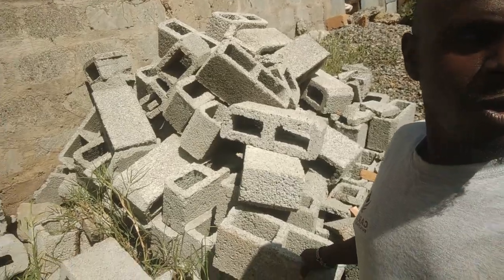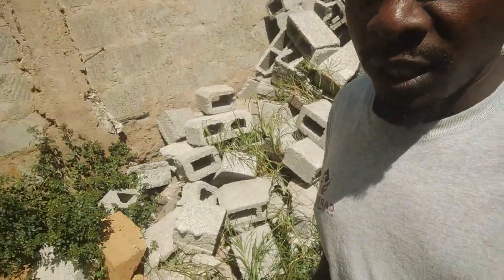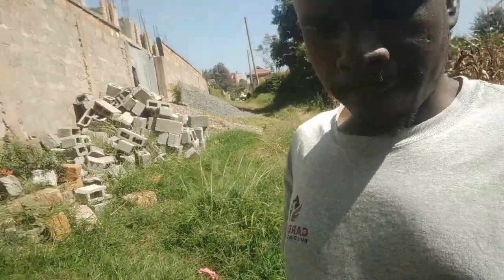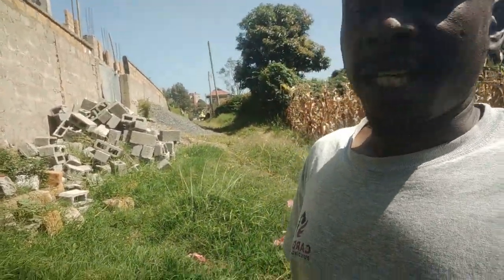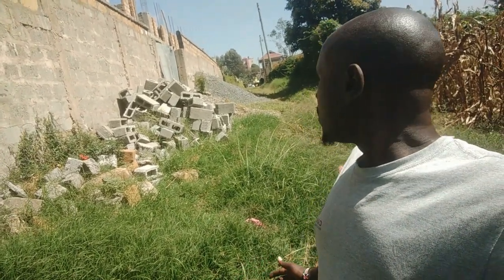These are called hollow blocks. These ones are used for building slab, and they make the house light, especially when you are going very many floors up. It's a new building technology that makes the house light, the slab light.